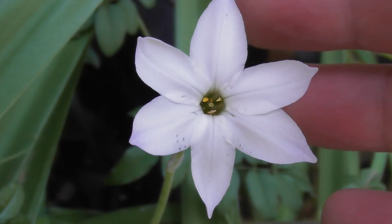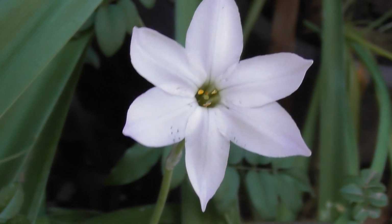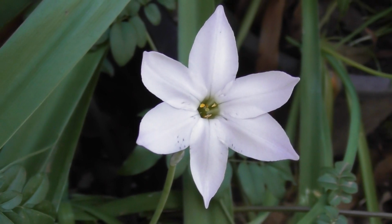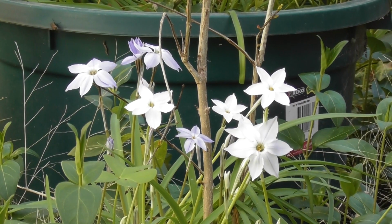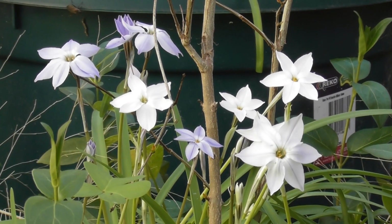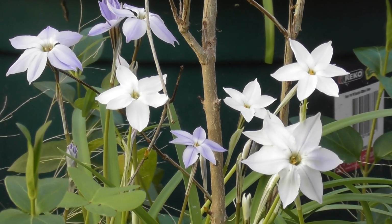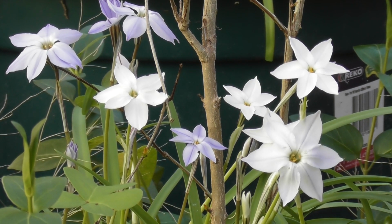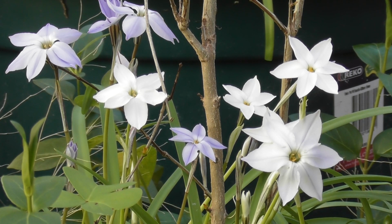That's a little Tritelia, a favourite of mine. I can't get enough of those either. Pure white little snowflake. I think Tritelias are from Bolivia. I shouldn't mind if they took over the place. They're very drought hardy, very tough. Just like those yellow oxalis, they're extremely drought hardy once established. They can survive without water in the end.